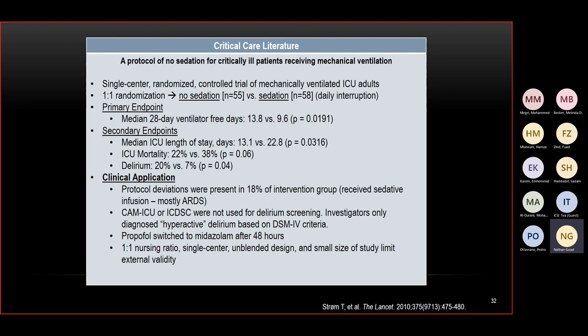Also, they didn't use a CAM-ICU or ICDSC to screen for delirium. They used DSM-4 criteria. And that's not something we would commonly be doing here as an institution. So I think we really got to interpret those results with some caution. Propofol also was switched to midazolam at 48 hours, which could influence our results because we know that benzodiazepines prolong ICU length of stay and time on the ventilator.